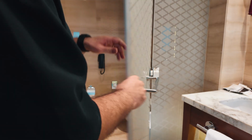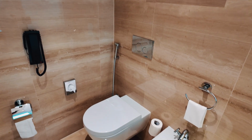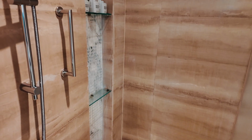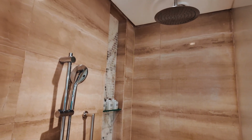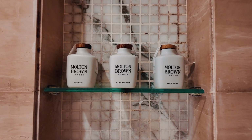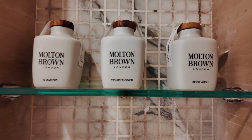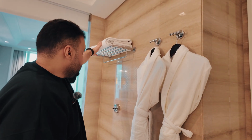Here we have the toilet. You can see we have a standard toilet. On this side we have the shower. We have the rain shower on top, different kinds of shampoo, conditioner and body lotion on this corner. Here we have 2 bathrobes. On top here we have 2 big towels.